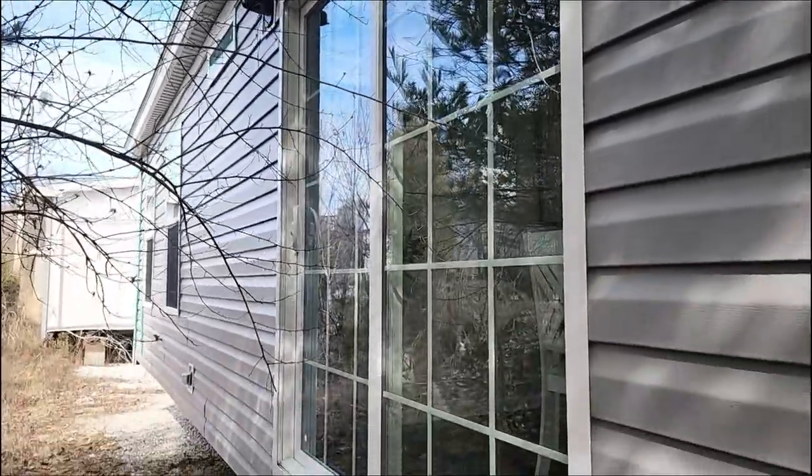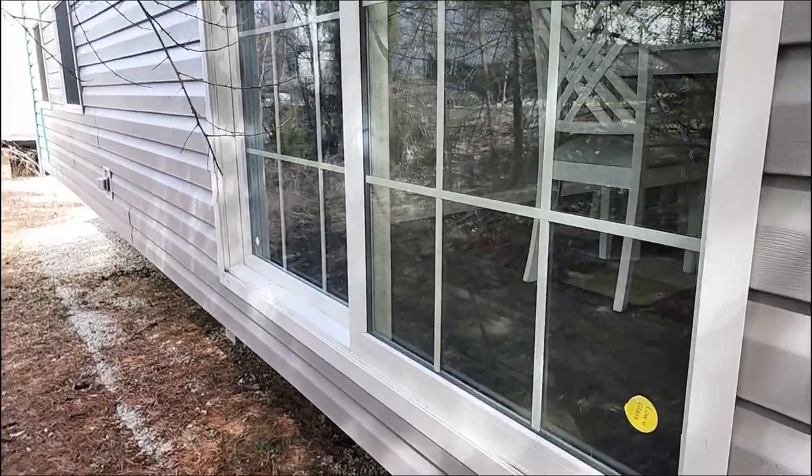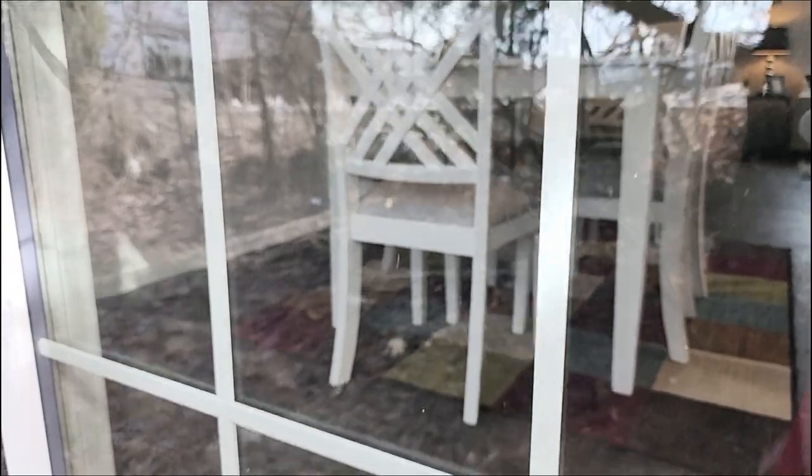Now, these sliding glass doors right here are coming off the dining room. It looks really, really amazing. That's a lot of natural light into the house. As you can see right there, we'll go in there in just a minute.